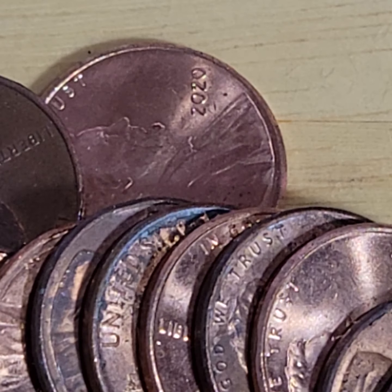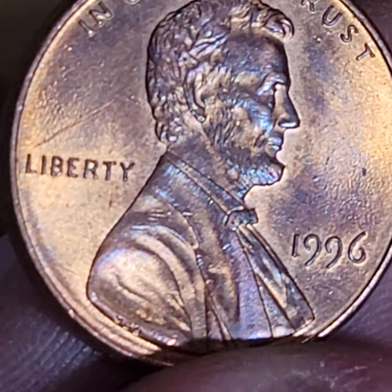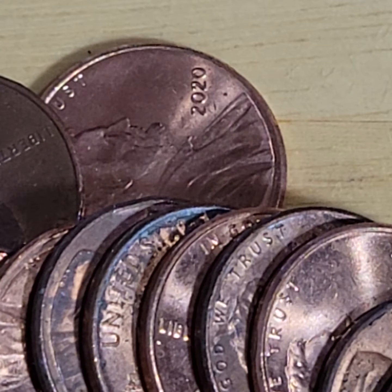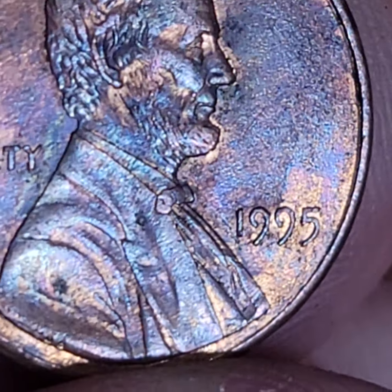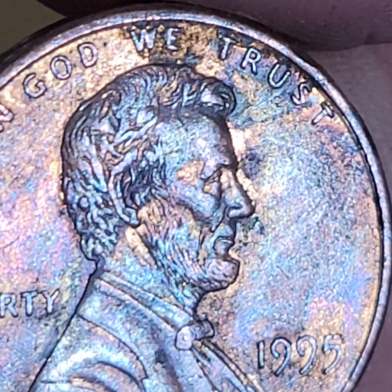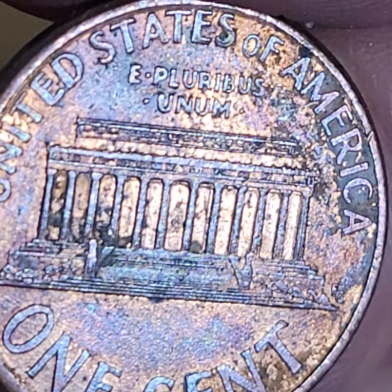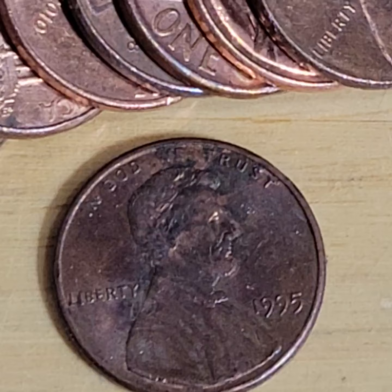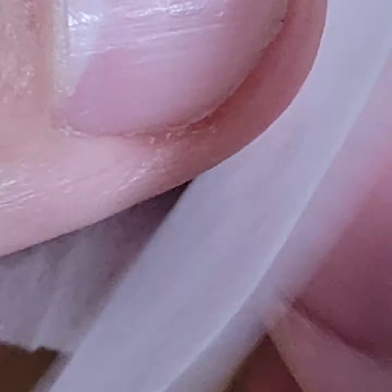$19.96. Let me get the mat back up on the board. There might be some machine doubling there. Some machine doubling has value. Others, most do not. But I've seen them sell for $5-10 when it's a real nice machine doubling, hub, tilted hub.